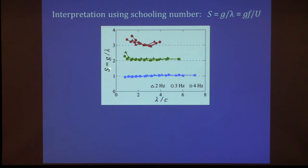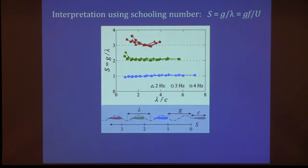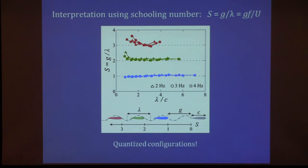And what's beautiful is in this variable, this schooling number, you get integers, right? So that's nice. And what does that mean? It means they're locking into these configurations where the follower is one wavelength behind the leader, or two wavelengths, or three. So that's the right way to view all the data. And I have to mention here that Sophie, who's a postdoc with us, did all the hard work to get this data.